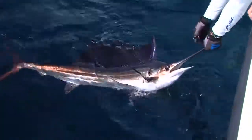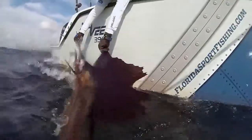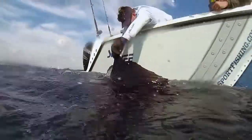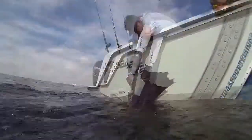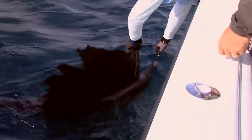Carlos is being really careful with that bill and that sail, that fin. That dorsal is really fragile. You can hold it, but hold it very gently. You don't want to tear that dorsal. Just a great, great fish. Really nice and lively, full of color. I'd say she's ready to go. You ready? Yeah. All right, swim it away.